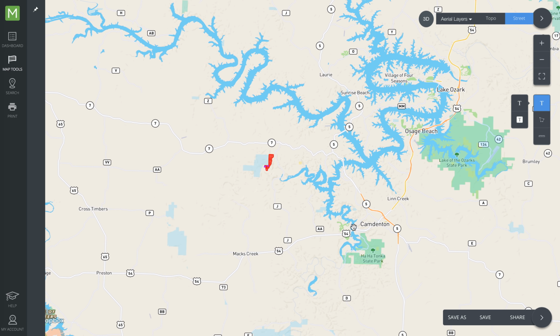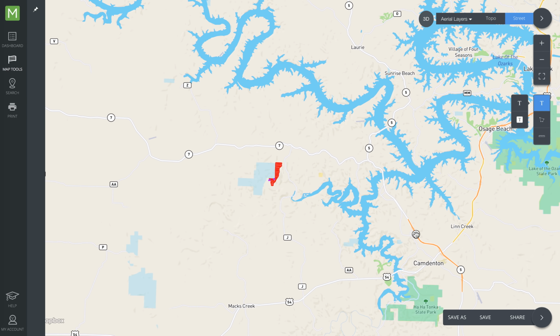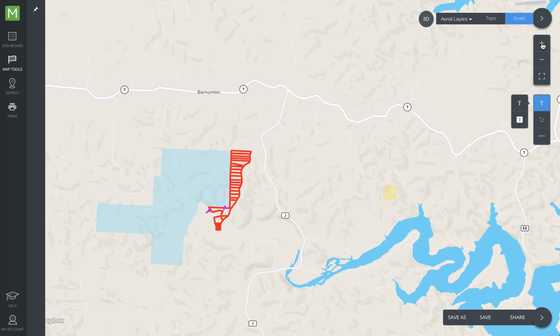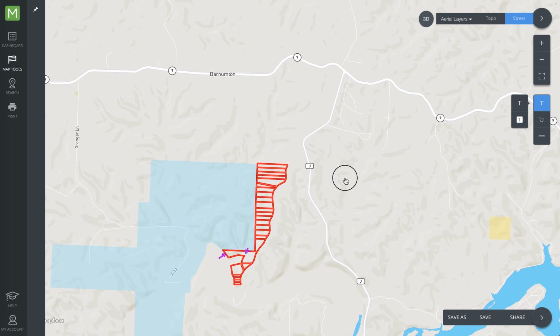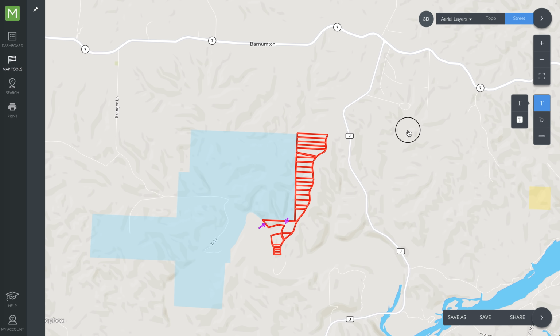Camdenton down here to the southeast is the big city at the Lake of the Ozarks. So a couple ways to get to the property. The way we generally go is go north through Camdenton on Highway 5, cut west on Highway 7, then you're going to go south. This is Highway J. Zoom in a little bit there. And by the way, this shaded area is the Fiery Fork Conservation Area. So we've gone south on Highway J.